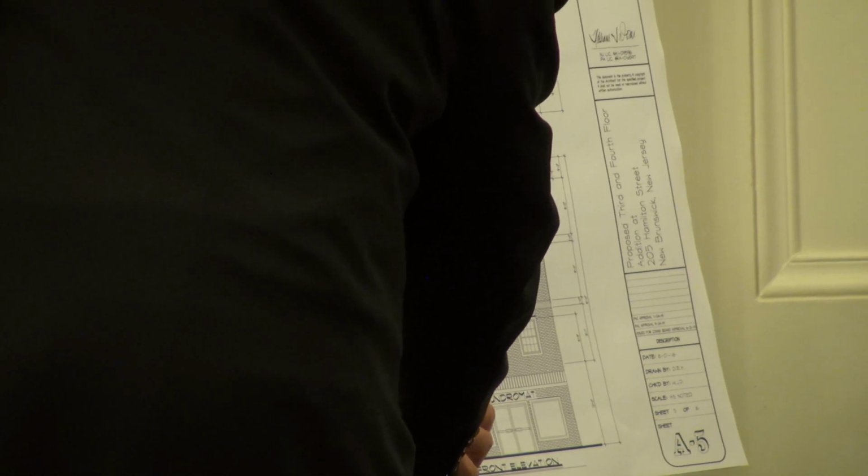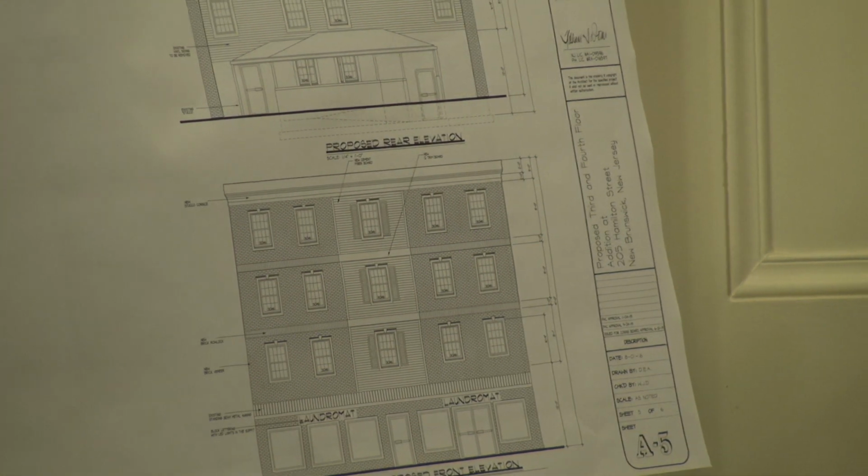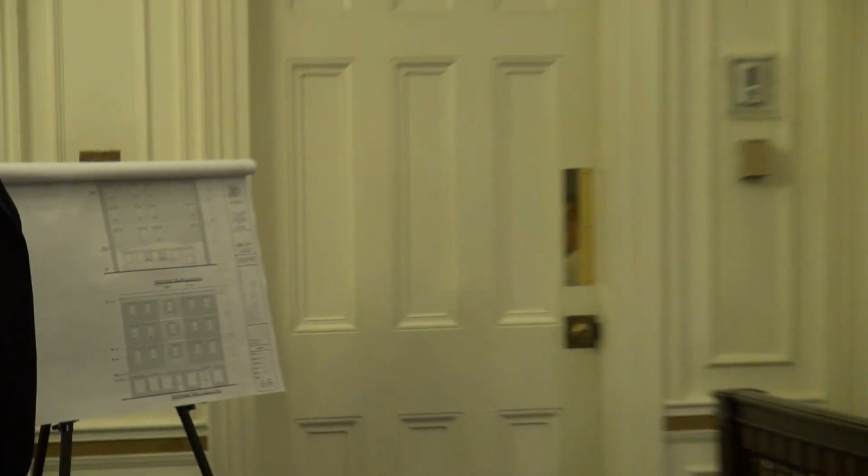It will be block lettering, the size of which will conform to the ordinance. It will be lit from socket lighting within the awning. That's all for his direct testimony. He's available for your questions.